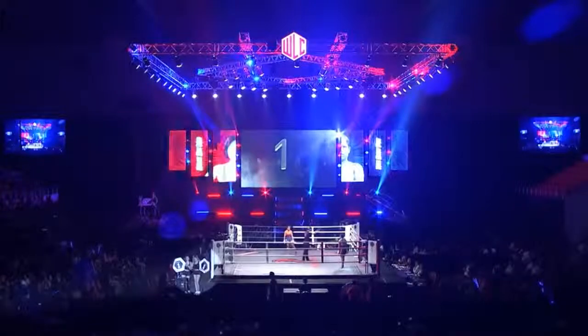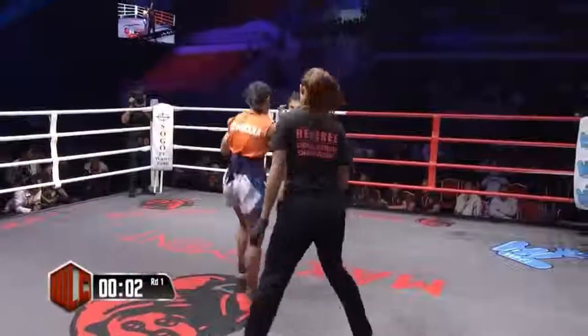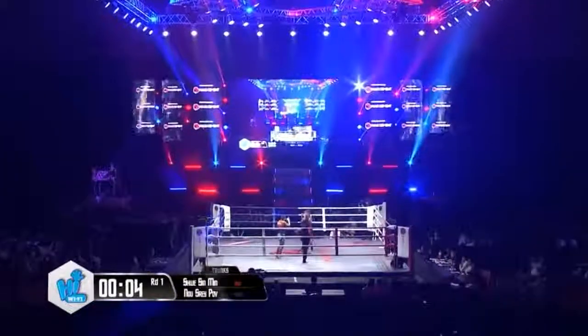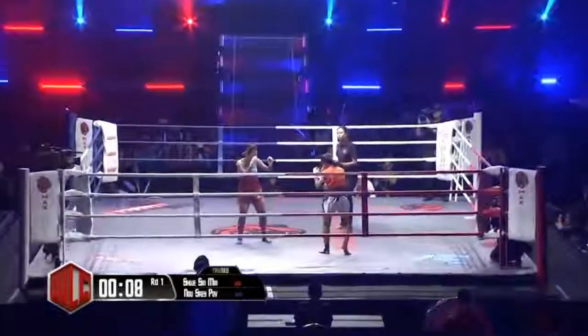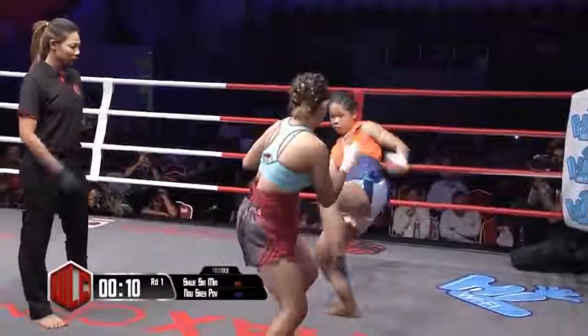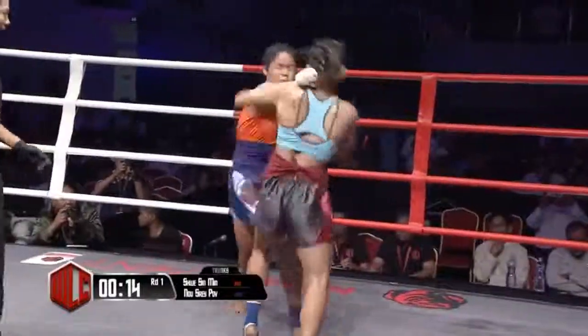Women's featherweight scheduled for three rounds. Nou Srey Pov versus Shwe Sin Min. Round number one. Blue and white for Pov, red and black for Min. Inside kick for Nou Srey Pov.